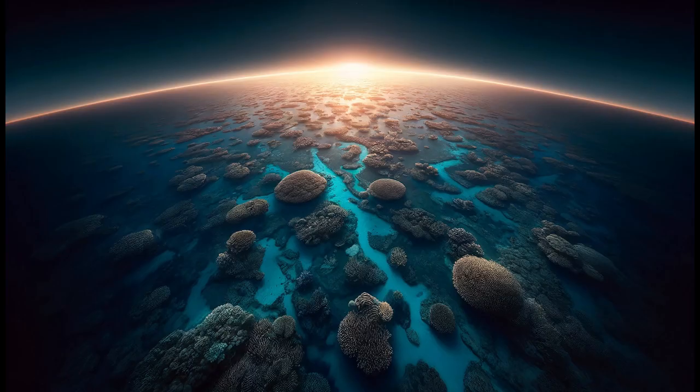As dawn caresses the horizon, the first light of day illuminates the waters, revealing a myriad of shapes and hues below. The Great Barrier Reef, comprising over 2,900 individual reefs and 900 islands, stretches over 2,300 kilometers, making it visible from space. This natural wonder is not just a reef but a vast underwater kingdom of coral teeming with life.